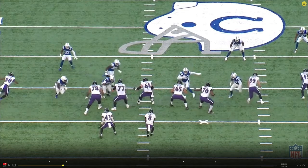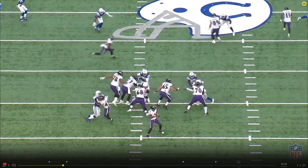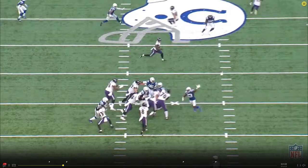He sees the stunt crossing his face and is still able to pick up the blitz, the twist from the defensive tackle. The key here is that he's still square. Whilst he's given up some ground, he's still in control of this block. That's something that we definitely didn't have from Carreras this year.